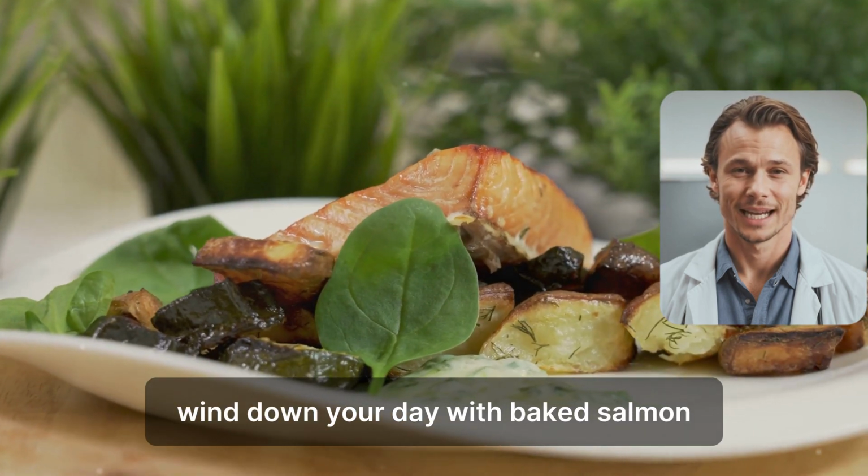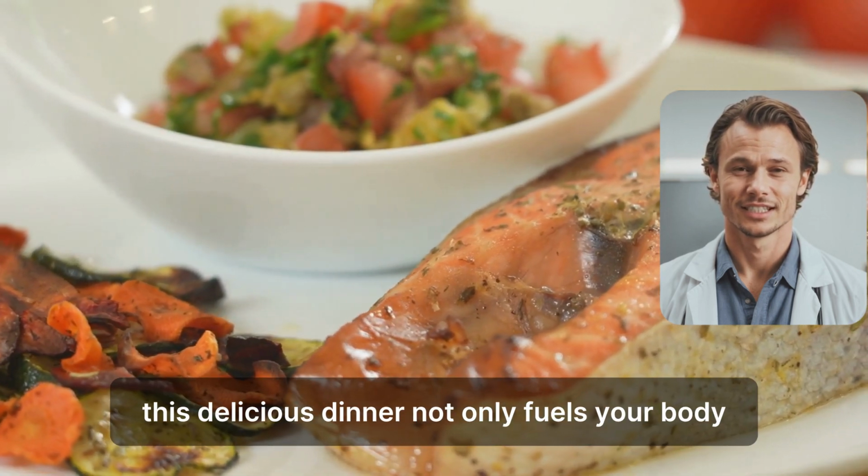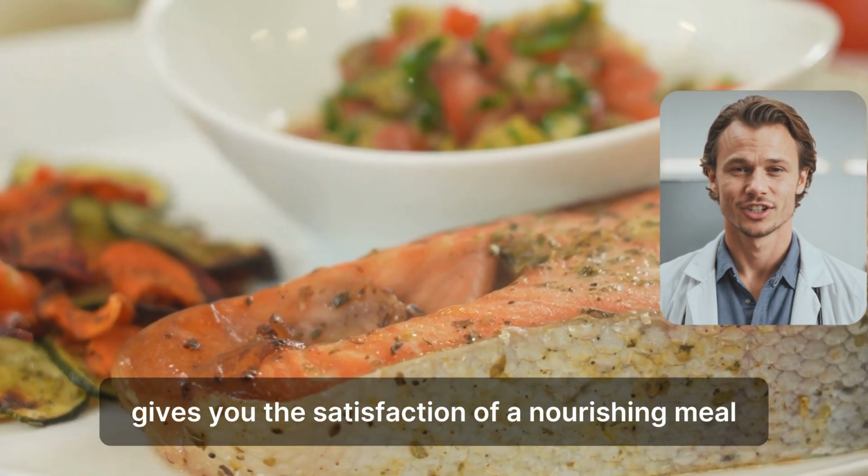Wind down your day with baked salmon, served with fluffy quinoa and steamed broccoli. This delicious dinner not only fuels your body, but also gives you the satisfaction of a nourishing meal after a long day.